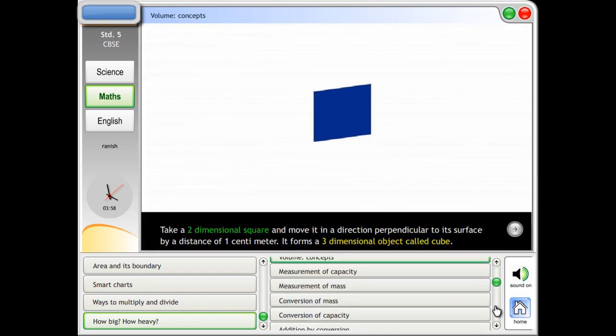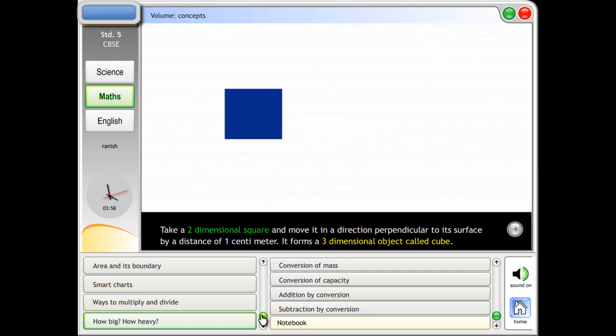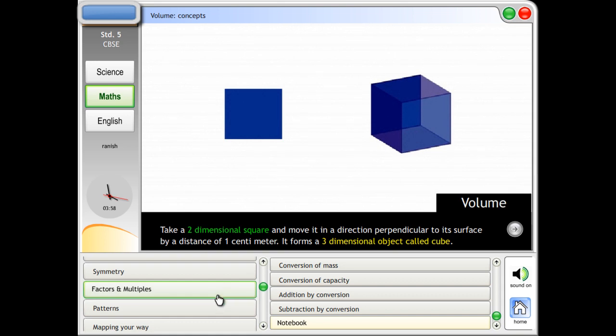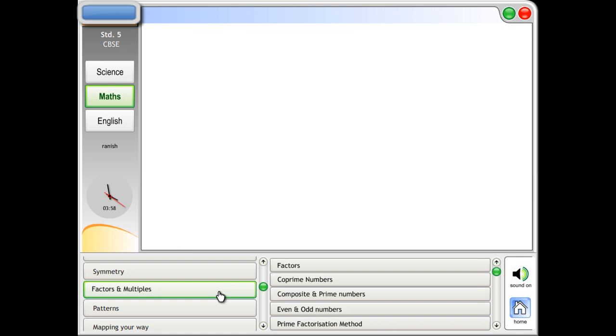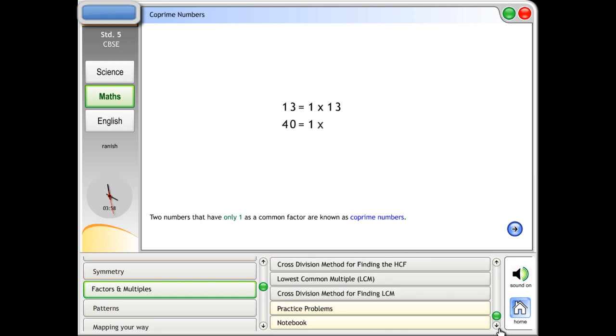Volume concepts. Take a two-dimensional square and move it in a direction perpendicular to its surface by a distance of 1 centimeter. It forms a three-dimensional object called a cube. Coprime numbers. Two numbers that have only one as a common factor are known as coprime numbers.